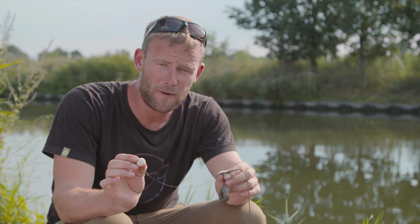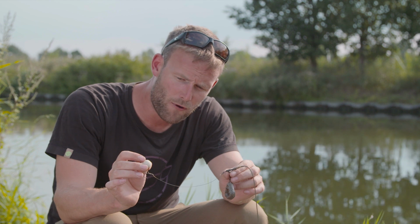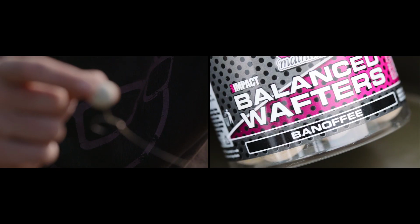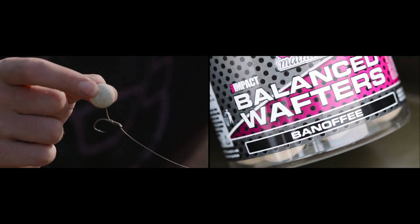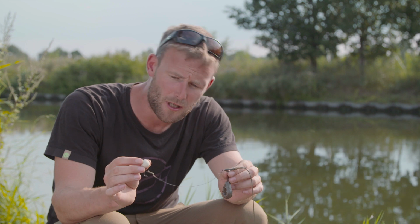Well, here's the rig that I've been using over the last couple of sessions, and I'm going to talk you through it. First of all, I've got the white banoffee hook bait. First go-to thing for me when fishing in Europe over boilies. They stand out, nice and slow sinking, so makes them easily picked up and easily spotted.